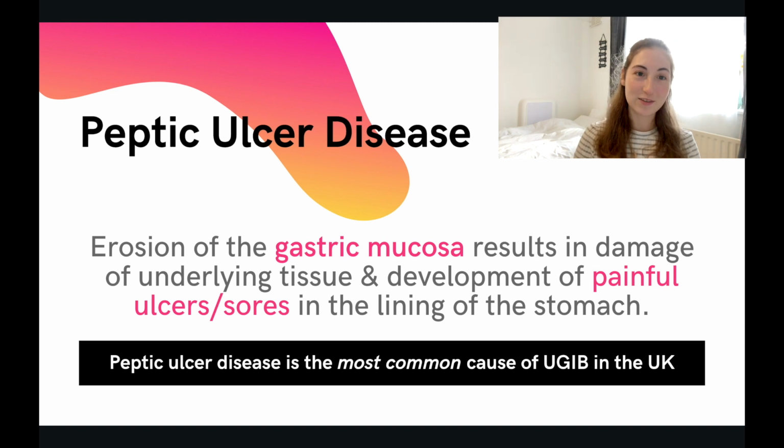So that leads us nicely into peptic ulcer disease. That was a relatively classic presentation. Peptic ulcer disease is an erosion of the gastric mucosa that results in damage of the underlying tissue and the development of these painful sores in the lining of the stomach. It is the most common cause of upper GI bleed in the UK, which is an important fact for you to note.